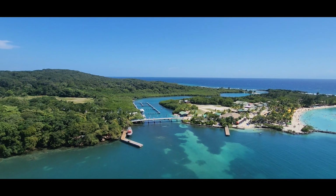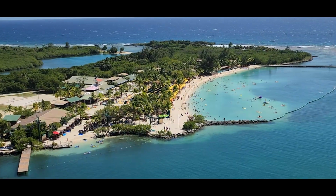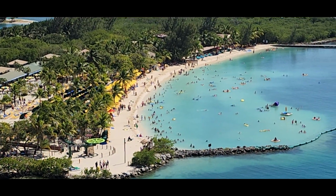Moving on to the ports of call for this cruise, this is Mahogany Bay, Honduras. This is the view of the port from the cruise ship, so I'm zooming in here to show you guys all of the people hanging out on the beach and in the water.